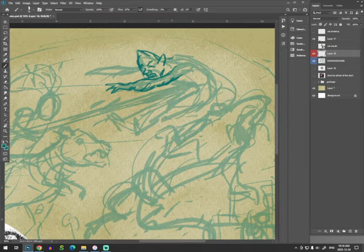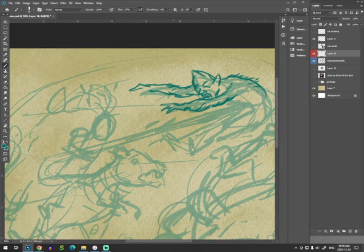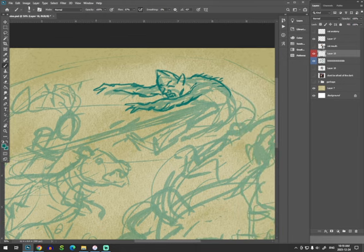That's something. I want to give him some hair, even though the originals don't have hair. Arm. Maybe he was just holding on to his cane. Oh, I don't know what to do. I'm not gonna draw it in. There's his hand.